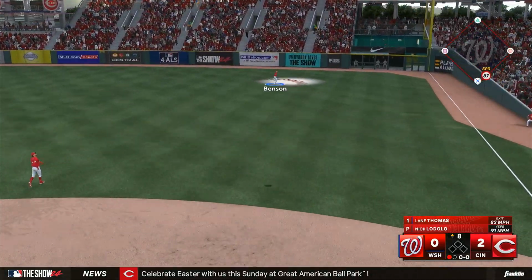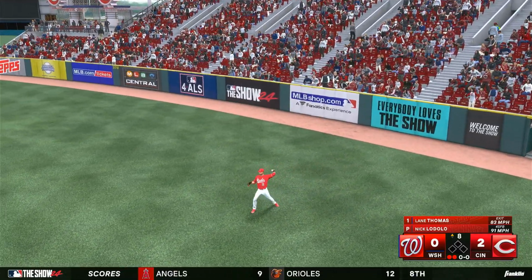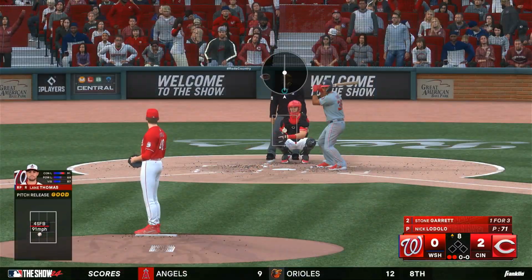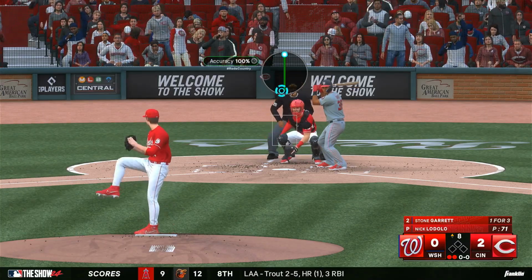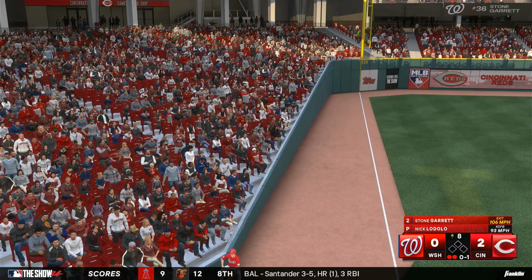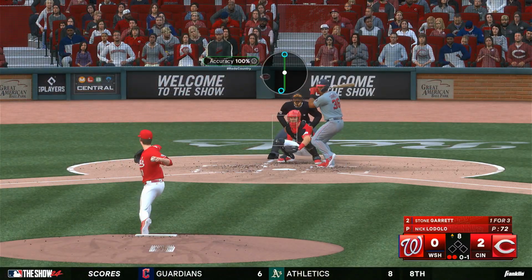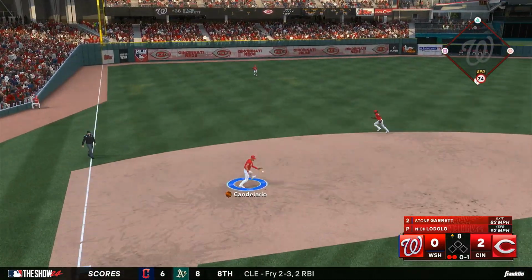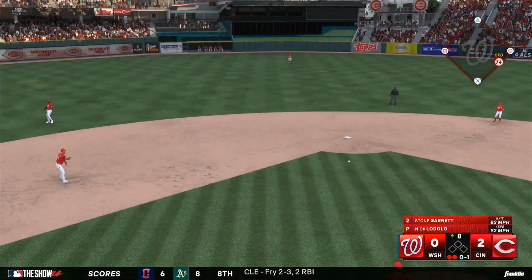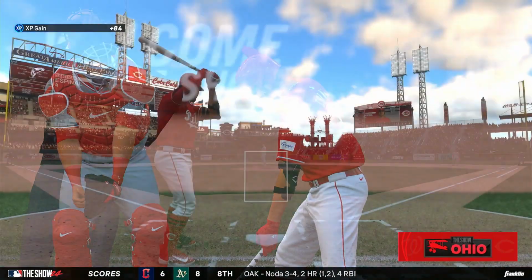High in the air, out to right. Benson has this one sized up, and it's caught for the out. Pitch count in great shape. It seems he might have a chance to finish it. And first offering is fouled off. 2 down, nobody on, and we're in the top of the 8th. On the ground to 3rd. To first, and that is that. 3 up. Tanner Rainey on the pitch here.